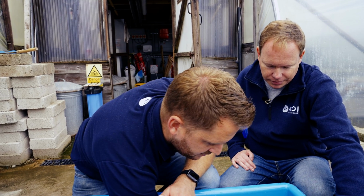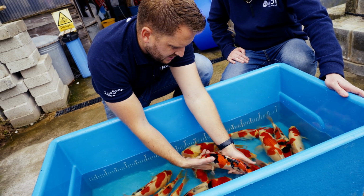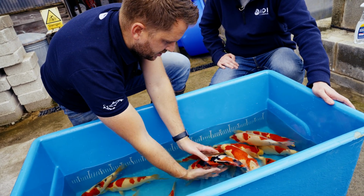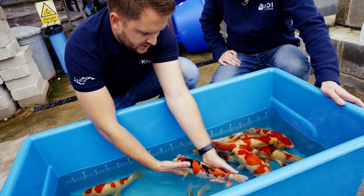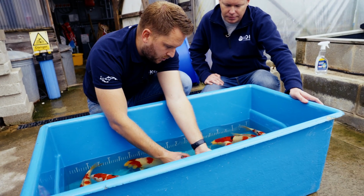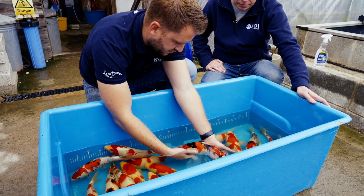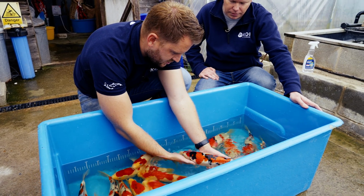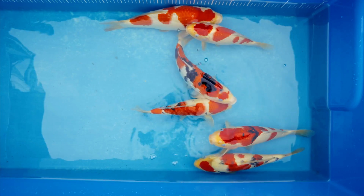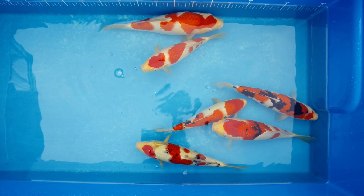So again, just on them qualities, you can see that the white skin's really nice. The sumi is excellent, beni is lovely. When we're looking at sashi and kiwa, I think a lot of people tend to overlook the sashi and kiwa of sumi. That's also really important. It's a prime example of really high quality stuff on this fish. It's great. Can't wait to see that fish in another few months and another couple of years, to be honest with you.